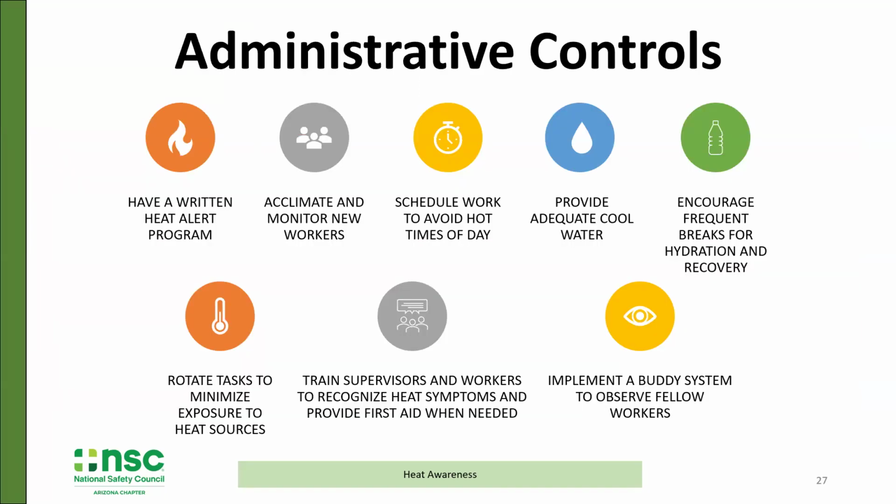Administrative controls are the next level, and these are more related to things that we can do from a scheduling, training, policy standpoint. So having a written heat program is really, really important. If you have workers that are exposed to heat, you should develop a written program that's going to address how we protect these workers. Have that in place, give it to everybody, train to it, make sure everybody knows what it is, right?